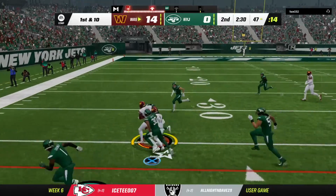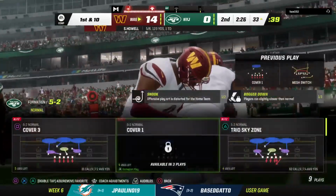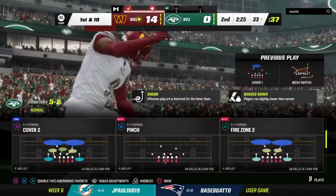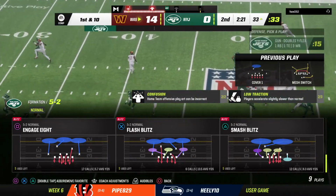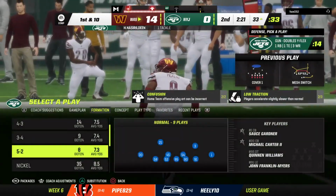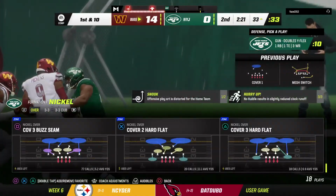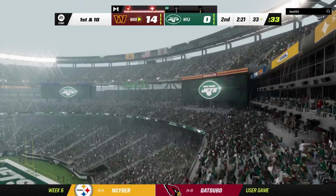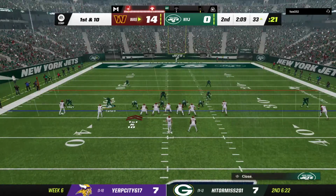Pass complete. George Pickens with it. And he's going to be taken down at about the 33. And this was a nice example of an offensive coordinator scheming his guy open. Just a little underneath route, just trying to free up some space. And it worked awfully well. Got him not just space, but plenty of room to run after the catch to pick up really nice yardage.